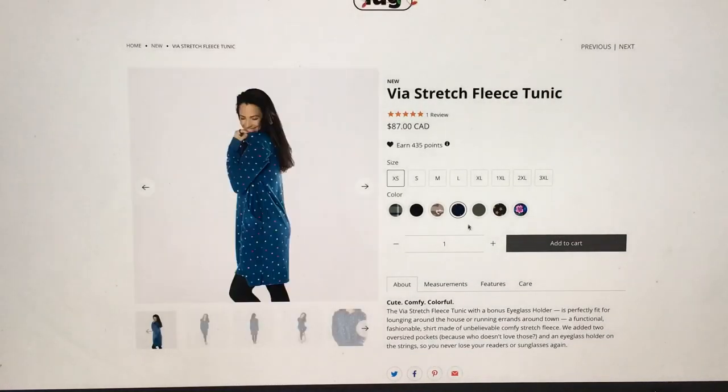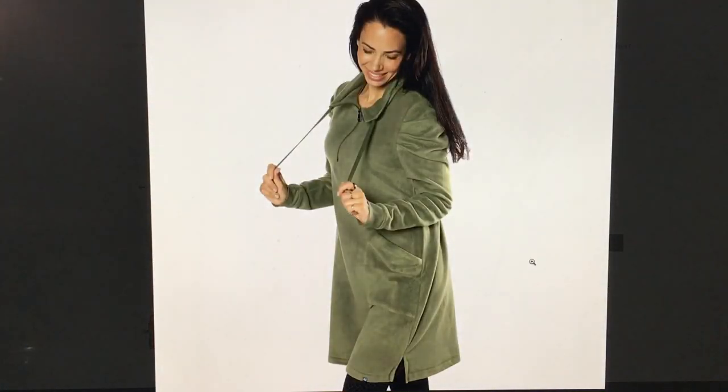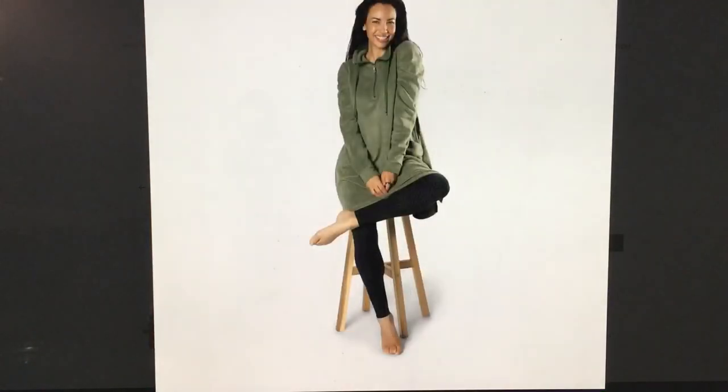Okay, so there's two colors already that I like. I would definitely get the black. I would definitely get that multi-dot navy. I love the flannel plaid, but it ain't happening. Olive green. That's actually really nice. It's a nice solid. I quite like that. Olive green is a really good solid.